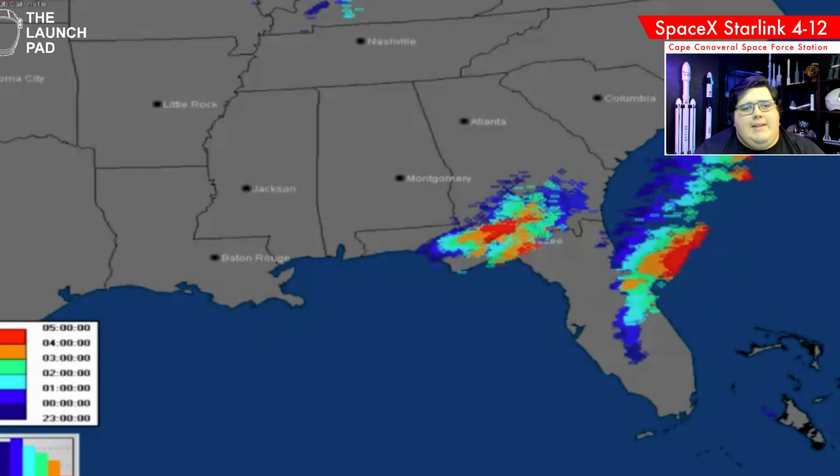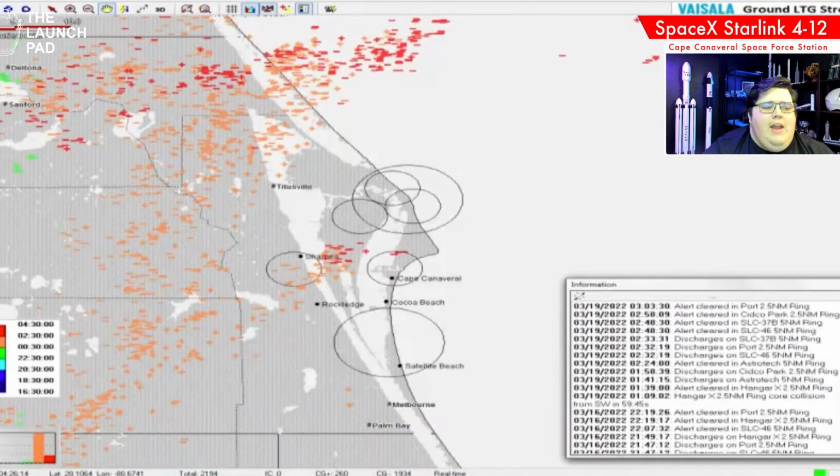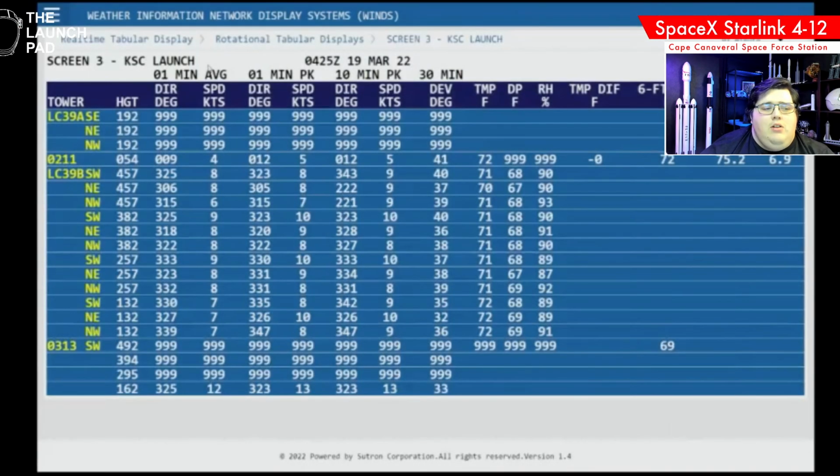We are expecting SpaceX to go live in just a couple of minutes, and we'll patch them in for live views of the pad and an update on how the weather is performing down at Kennedy Space Center. As this weather from Kennedy rotates through on your screen, we can see a lot of the lightning and weather has cleared out. You can see their alert cleared in all of the sections, all the rings that they monitor. That is a really great sign that they are still going for launch.